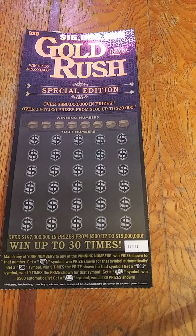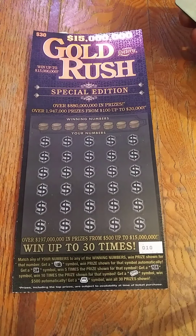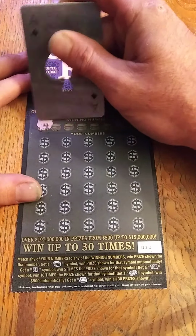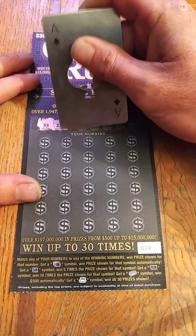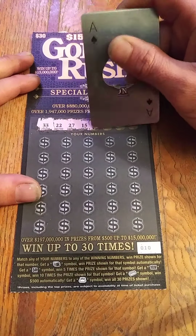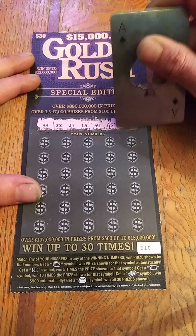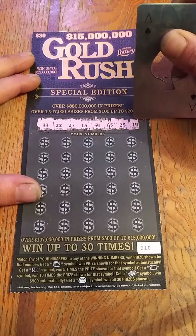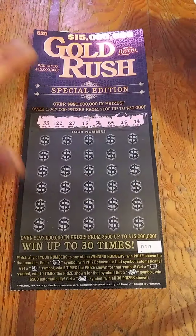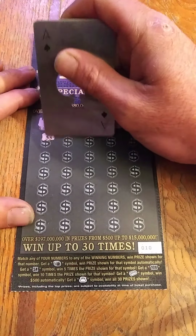Alright, so we're gonna start with Old Faithful here, Black Beauty as everybody calls it. So now you know the rules. Let's go ahead and get scratching and see what we can find. We have 33, 22, 27, 15, 54, 65, 25, and 14. Those are our numbers we need to match or find one of those symbols down there. Let's see if we can find a match.